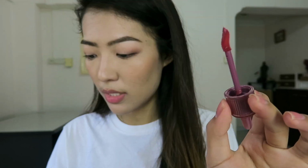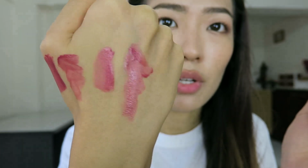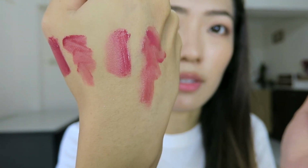The applicator is the same as the previous one that I have. It smells a little bit like apple. This is the swatch, and then this is how it looks. Okay, it's much like a pinker version of the previous one, and you shall see.